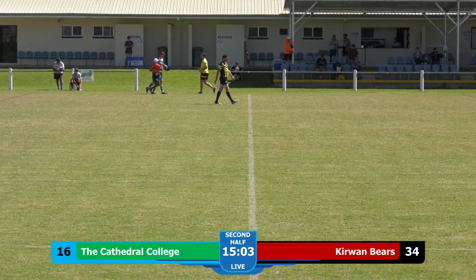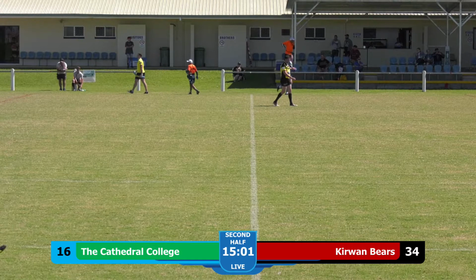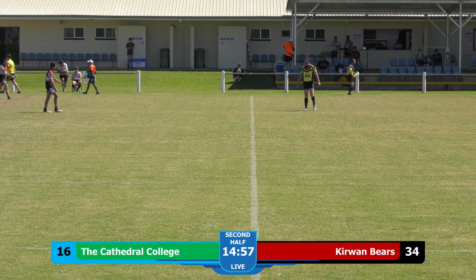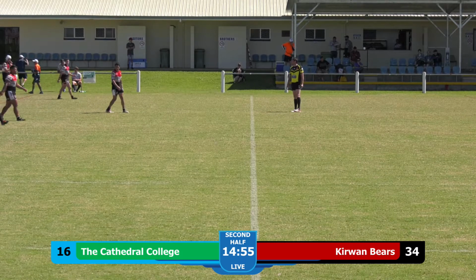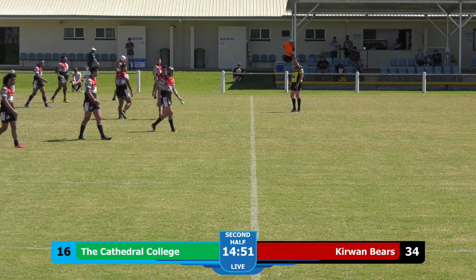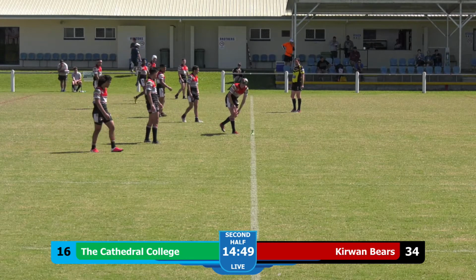Yeah, the one thing TCC's got in favour of them is time. They've got a fair bit of time and they're scoring points at the moment. So they need to keep their defence, make sure they're giving Kirwan the ball with a long way to the try line. And if they can do that, they're a chance.